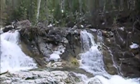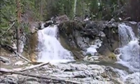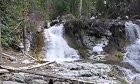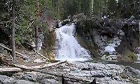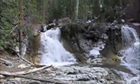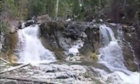As you can see from the video, it's starting to hit snow. Plus, we've been out for a little while. I think both of us are ready to head back to the trailer after our break. But pretty phenomenal waterfalls on this one.